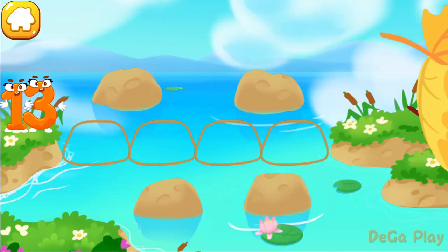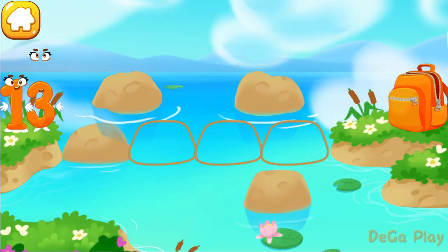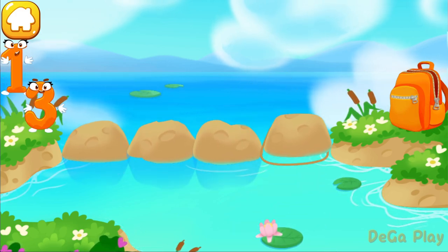Number 13 found itself on the other bank of the river. Let's make a path from stones so that number... Good job!